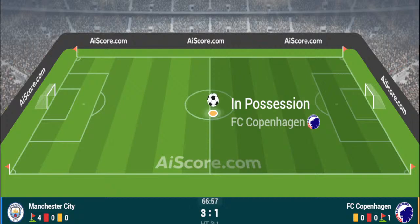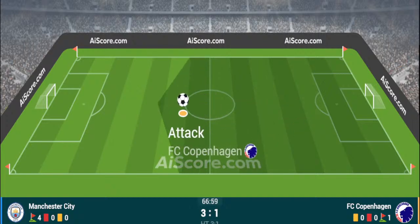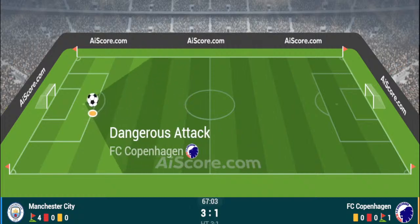A shot, a chance, saved by Edison. That was a good effort from the substitute, Magnus Madsen, and Edison had to beat it away. It's the best piece of play we've seen from either side in the second half, and easily could have been Man City 3, Copenhagen 2, but Edison, who doesn't have to do much in games, had to be alert, and he was alert there just to push it away. Manchester City 3, Copenhagen 1.